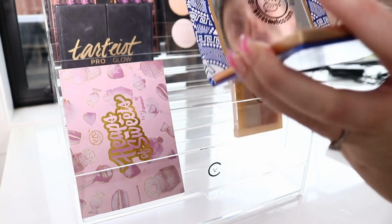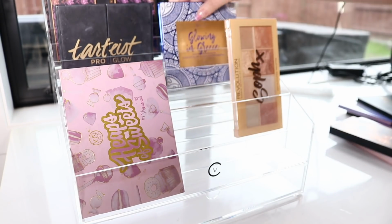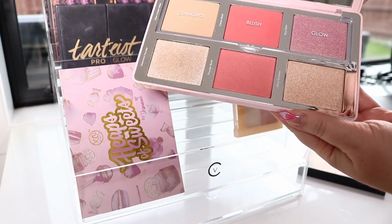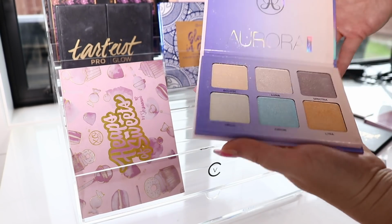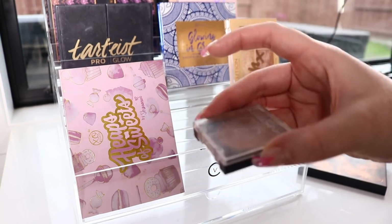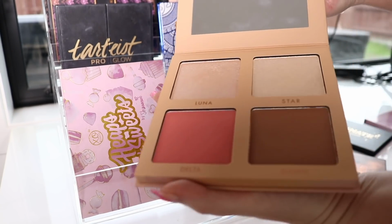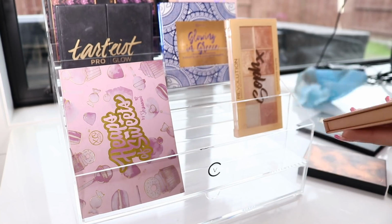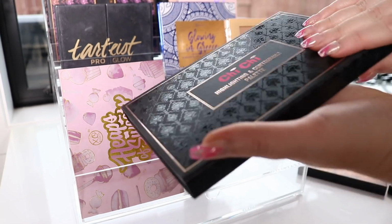I've got my Glowing in Grease face palette, which I want to use some more, so I'll keep that too. My Diamond and Blush palette by Natasha Denona, which I do want to use some more, so that can also stay. My Aurora highlighter palette, which I'll probably get rid of since I kept the BH Cosmetics one, which is a little bit fun and bright. I've got this single contour color, which I'll put with my bronzers. My Mellow kits, which I really like, but I'm keeping too many things, so I might get rid of those as well. And I'll get rid of my highlighting and contouring palette by Chi Chi.